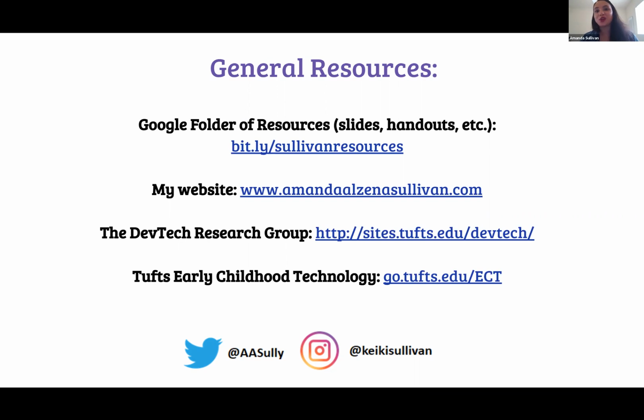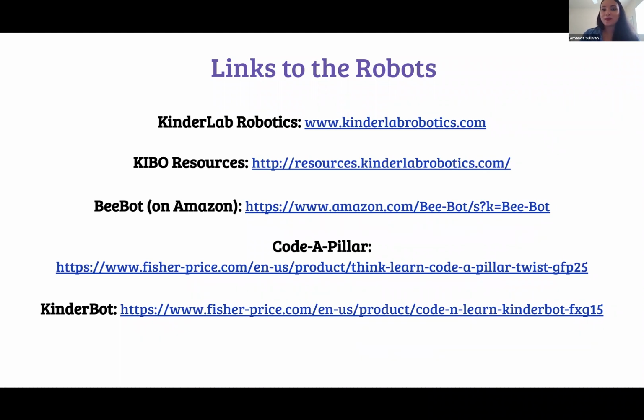I have a handout of the engineering design process that might be useful for you. And here, like I promised, are links to all of the robots. So if you wanted to actually go in and do some exploring, for most of these there are multiple versions that range a little bit in price. You can definitely grab my slides and find all of these links for yourself.